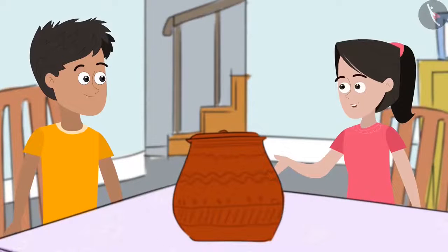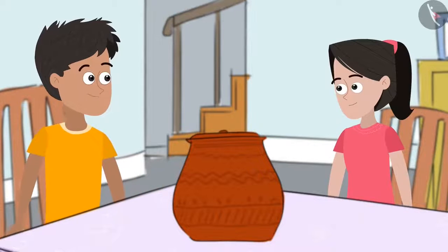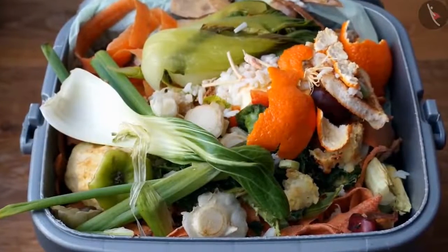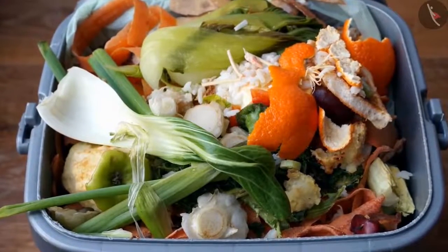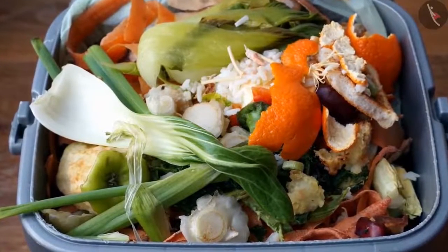Look, Kabir Bhaiya, Mummy has got us a pot for composting. Wow, we would be composting. Yes, Bhaiya, it would be so good for the environment. Let us put these fruit peels in this pot and keep adding any decomposable waste in it.